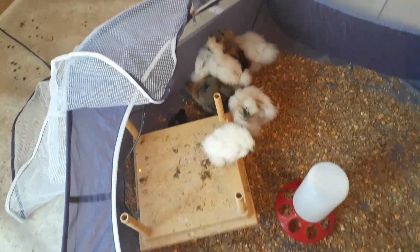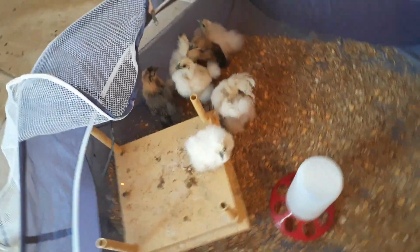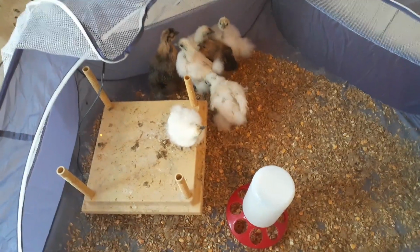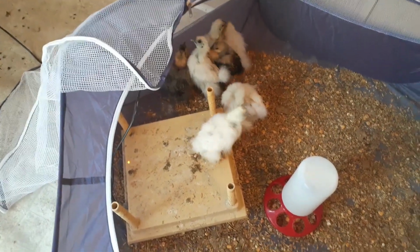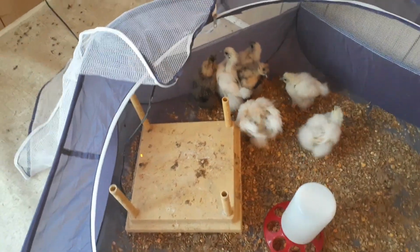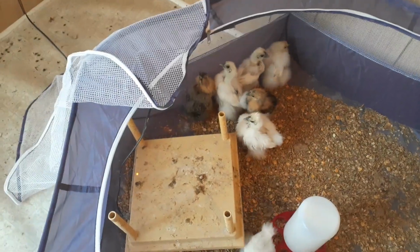Labeled Araucanas, turns out they're Easter eggers. So just be aware when you are buying at your local farm supply store during their chick days that there's a good chance you're not going to get what you thought you were going to get. So another option, especially if you're looking for a specific breed, is local breeders. They are often hatching and selling chicks during the spring and summer. You might even have a hatchery close to you where you can pick up young chicks.